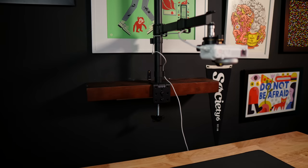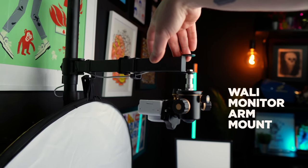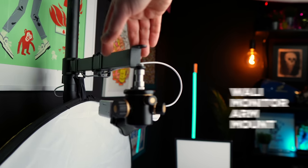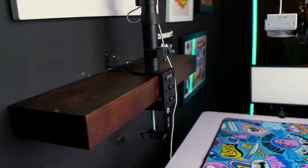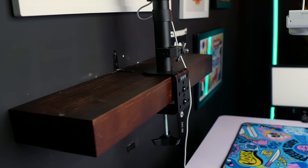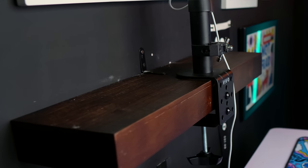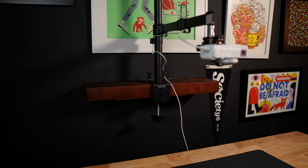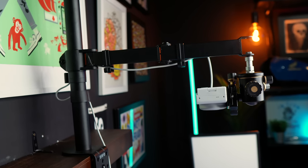I'm using the same monitor mount that I saw recommended in a bunch of different videos on how to make a DIY overhead rig. I mounted this to a shelf instead of my desk. So the shelf wasn't very sturdy. If you look closely, you'll see that I have a random little bracket drilled to support it even more. So now that this is mounted on a shelf, I don't have to worry about leaning on the desk too much and shaking it.